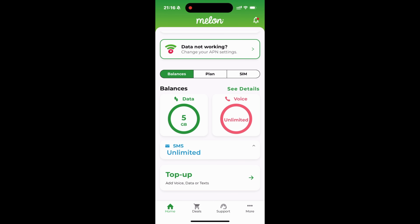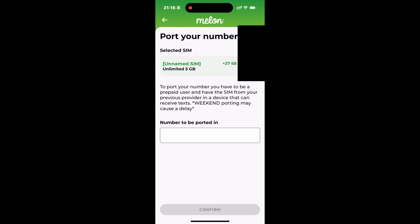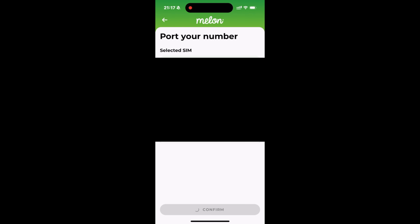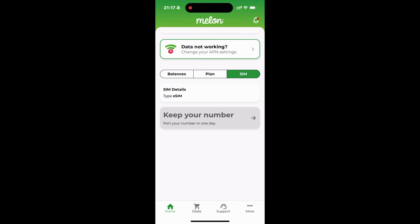If you want to port your number in, scroll down to the SIM section and select keep your number. Here you will be shown your new number, and then you will be prompted to enter the old number that you want to keep. Now that the request is sent, all that's left is to wait.